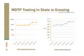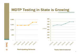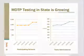Just to give you a sense of use of the MDTP statewide, on the left side here, we've got the number of participating schools, and it's been rising from just below 1,500 to just under 2,000 in recent years. The right-hand side graph that you see here shows the number of tests administered statewide by year. For the latest year we have, 06-07, it's up around 700,000 tests. Now, to put this into perspective, if all those tests were being given to middle and high school students in public schools in California, and each student was given at most one test, it would mean that about 20% of students in middle and high schools in California were being given an MDTP test. So this is a very widespread test, widely used in California.